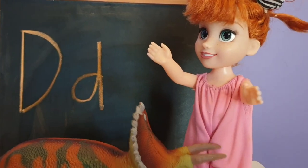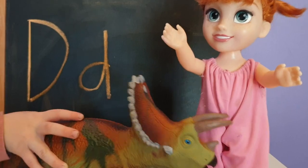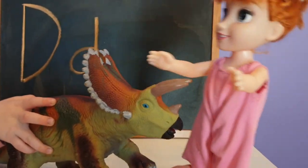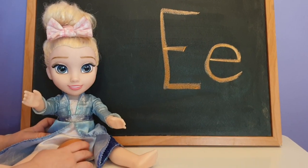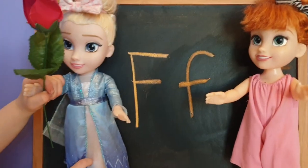C is for car. D is for dinosaur. Dinosaur. Hi. Hi, little dinosaur. E is for egg. Egg. F is for flower.